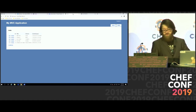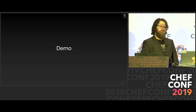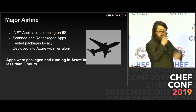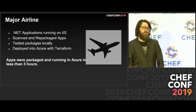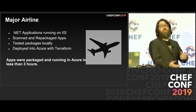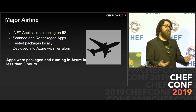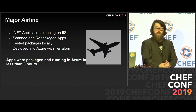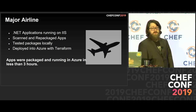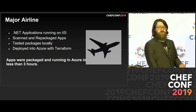So with that, I'm going to cut back over here, and I'm going to talk about where we've done this before. One of the first places we ran this was a major airline. They had some .NET applications running on IIS. We used an earlier version of this tool to scan and repackage those applications. This was before we added the capabilities to automatically enroll in repos and Azure DevOps. So we just tested these packages locally, and we had them deployed into Azure with Terraform. In this iteration, we had those applications packaged and running in Azure in less than 3 hours.